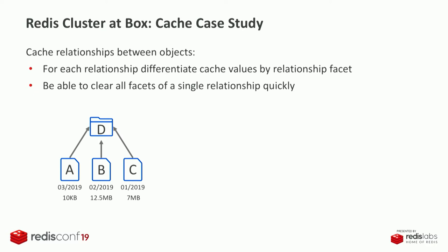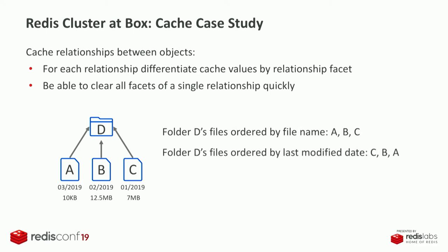Let's say we have a Box folder D that has three files in it, A, B, and C. These are the last modified dates. These are the file sizes. An application may want to look up D's contents as ordered by file name, in which case the result would be A, B, and C. They may also look up D's files ordered by last modified date, in which case the result would be C, B, and A. And then finally, they may look up folder D's files larger than 100 kilobytes, ordered by size.